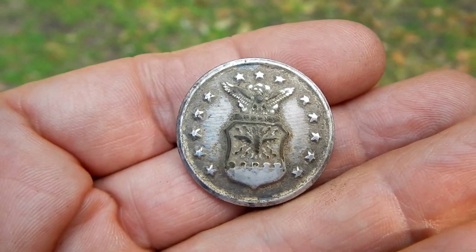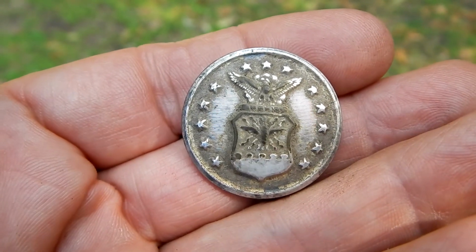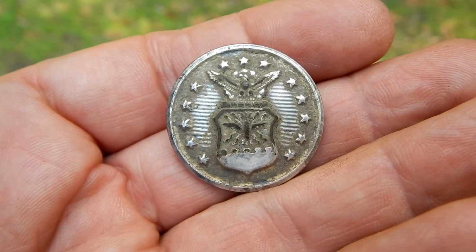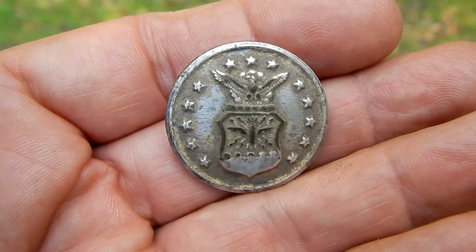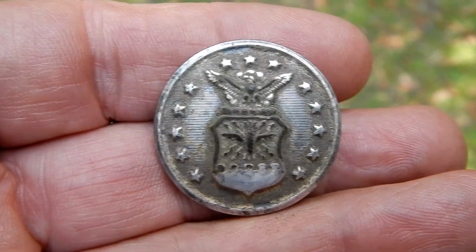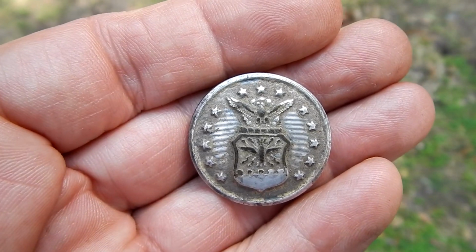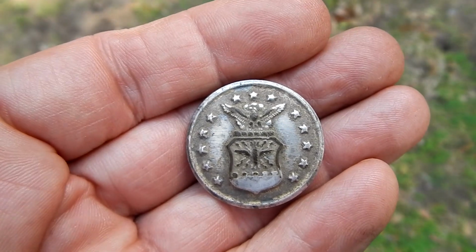Before 1947, the U.S. Air Force was part of the Army, and it was called the Army Air Corps. But in 1947, the Air Force became its own separate branch, and they had their own uniforms. And this is the type of button that would have been on the uniforms. Now, at some point in time, the button styles changed again, because this isn't the button style that's used on uniforms today.